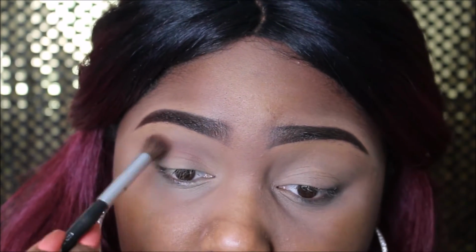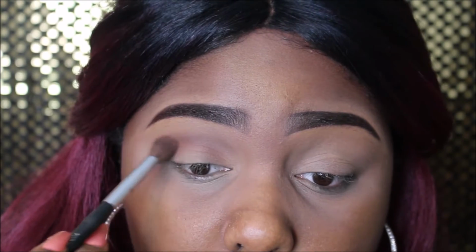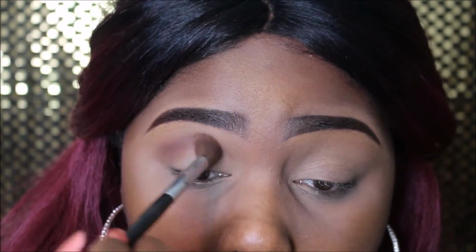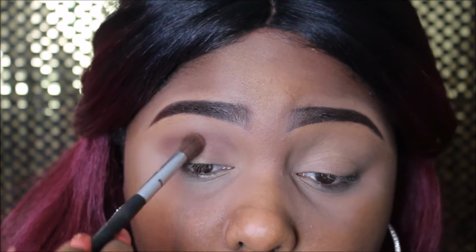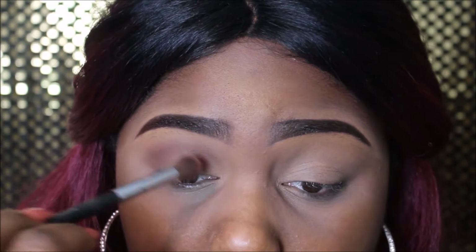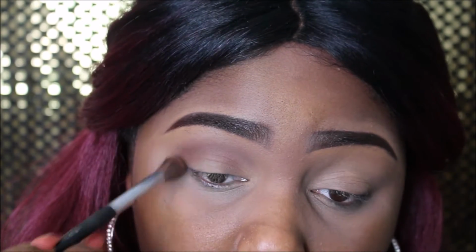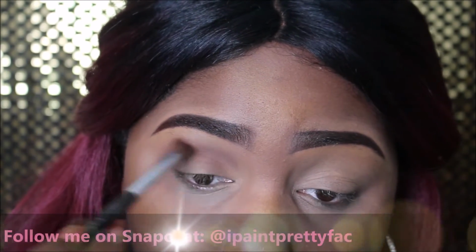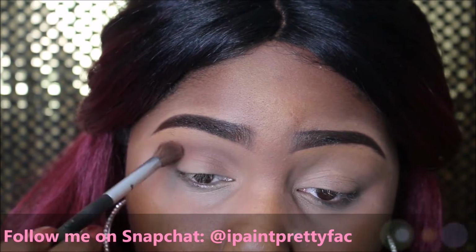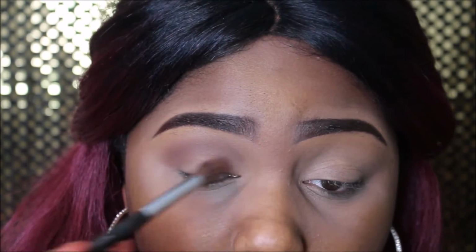I'm going to show you a few different ways to blend. The first one is the windshield wiper effect, where you see I'm just going in, and then I transfer over from windshield wiper to the dab, where I'm just dabbing, and after that I do the upward stroke. So I want to go up where my concealer is meeting and bring my transition up. This is how I get my eyeshadow looks to look so soft and smooth. A lot of you guys always ask me about that. That's all I do.